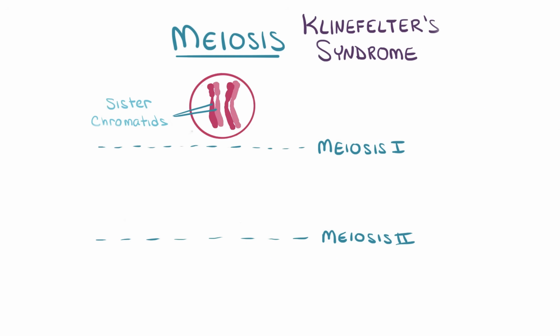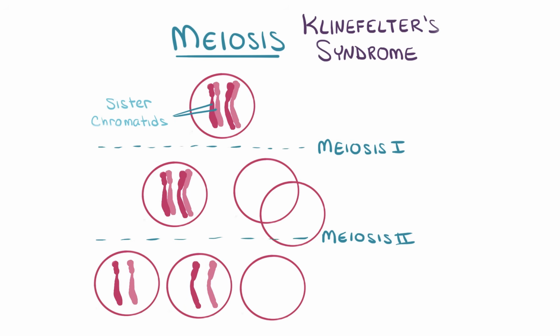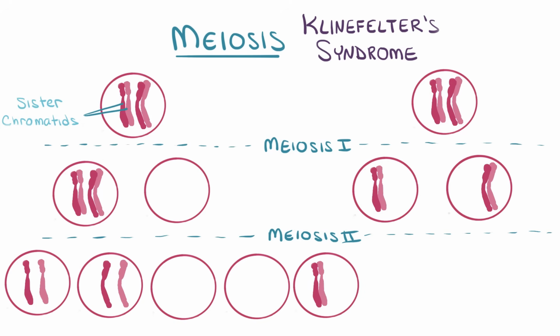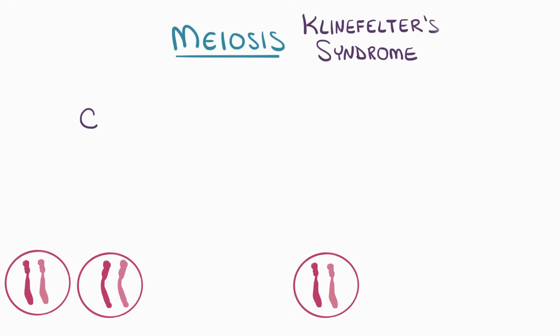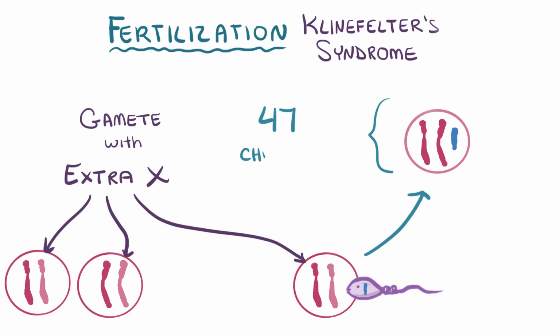In Klinefelter syndrome, the sex chromosome pairs, which is either XX or XY, don't separate in meiosis 1 in the male or female germ cell, and this results in two gametes with a pair of X chromosomes and two gametes without X chromosomes. The other option is the sister chromatids of the X chromosome don't separate in meiosis 2 in the female germ cell, and this results in one gamete with a pair of X chromosomes, one without any, and potentially two normal gametes. Either way, the separation doesn't happen, and the end result is a gamete with an extra X chromosome. After fertilization, a male embryo would then have 47 chromosomes instead of the standard 46.